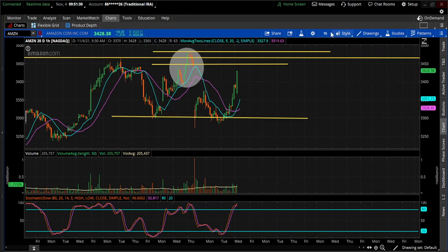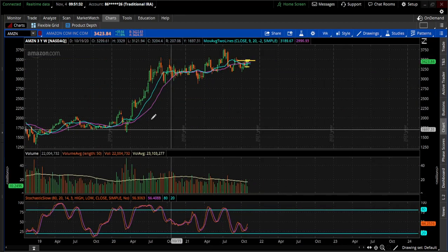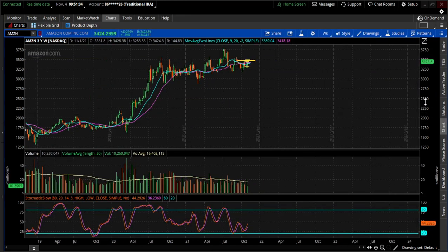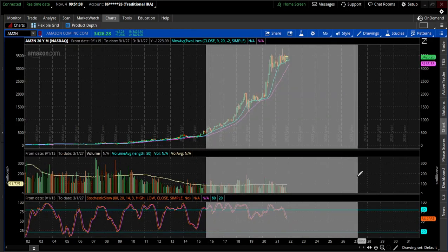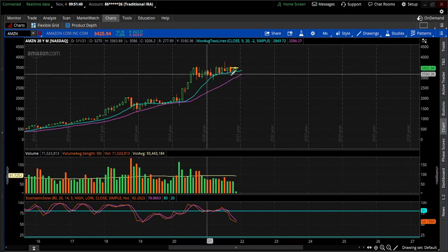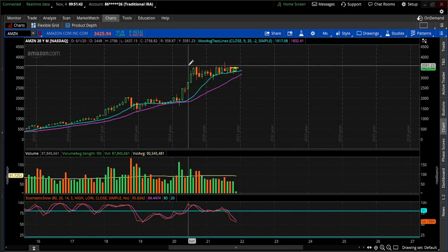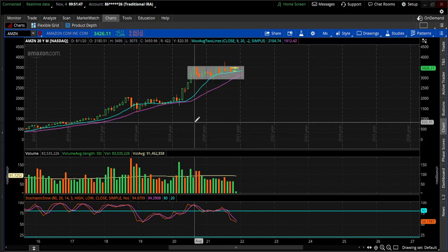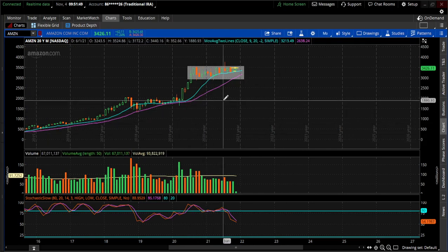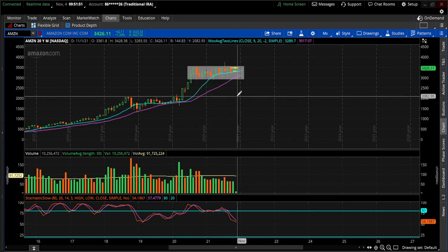I really think that Amazon could be making a move for the breakout. And remember, let me go back to the monthly. If we break out of that, this thing is going a lot higher, man. A lot higher. Okay, so just keep an eye out. Amazon moving higher, approaching critical levels of resistance. Keep an eye on it.